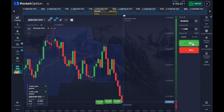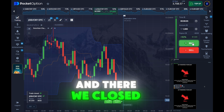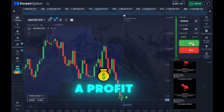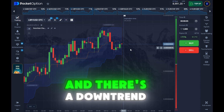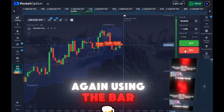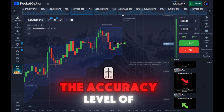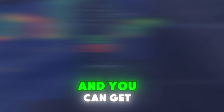And there we have it, our first trade right there in the market, and let's check how this one goes. And there we closed all the deals in a profit. You can achieve it too. And there's a down trade again using the bot, and there we go again, closing with a profit. You can check out the accuracy level of the bot.